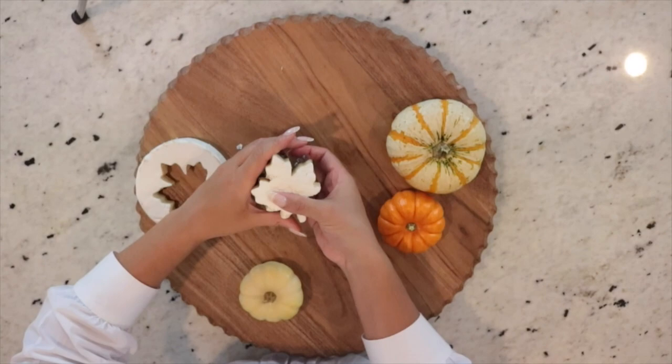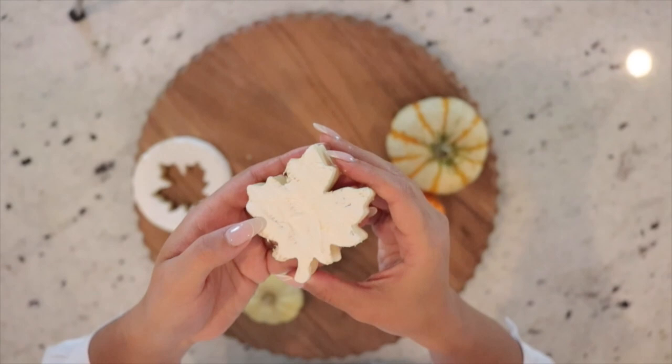And once you have fully pushed your design through the brie, you can actually separate it on the side, or you can actually include it as a part of your charcuterie board.